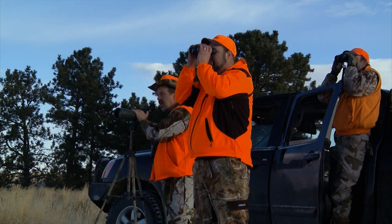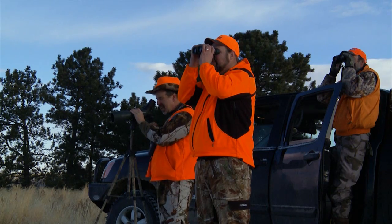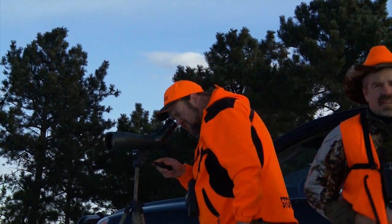Run like mule deer. Oh no, there's a buck right there in the lead, isn't it? You look at those two. Pretty cool.